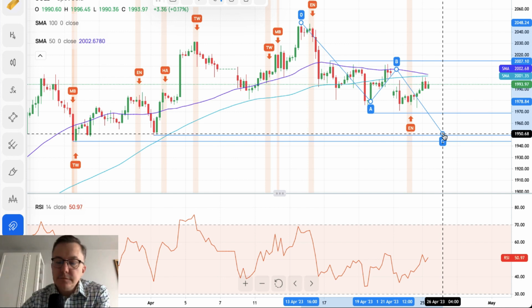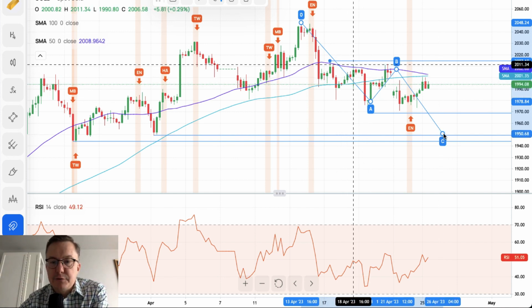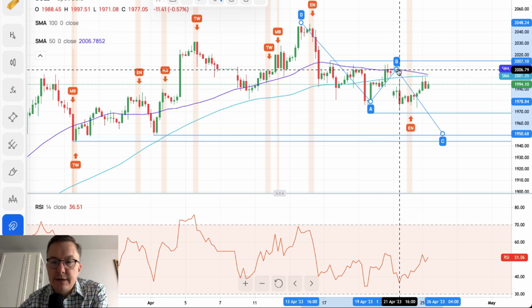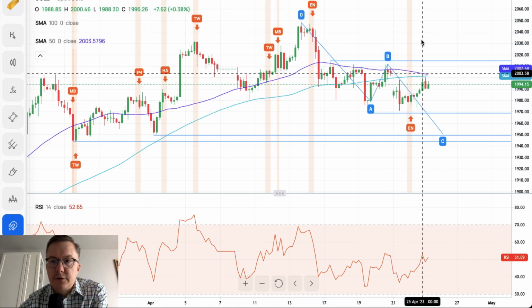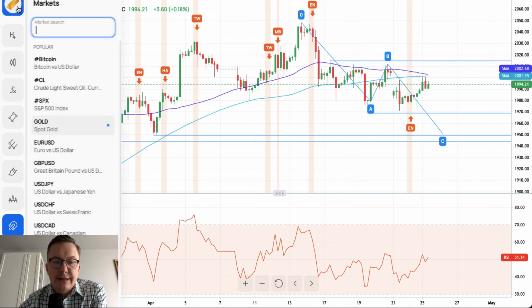So it looks like the bears are still making pressure, or bulls, they are still winning somehow, and they want the market to move way lower than it is right now. So that was the gold.